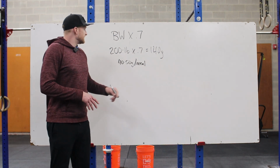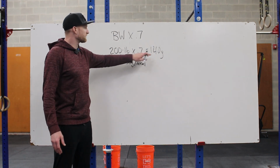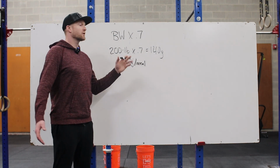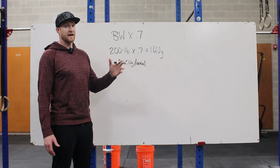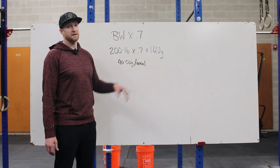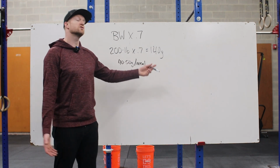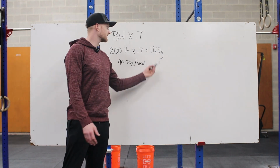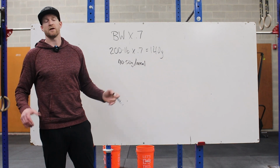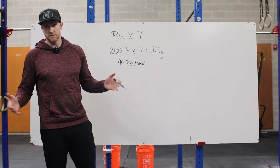But this is a rough estimate, and again, if you have a smaller breakfast and you're only having 10 to 20 grams of protein in your breakfast, then that's fine. You would have a little bit more later. So let's say you had 20 grams of protein for breakfast. That leaves you with 120 grams of protein. Then that leaves you with 60 grams of protein for your lunch and your dinner.